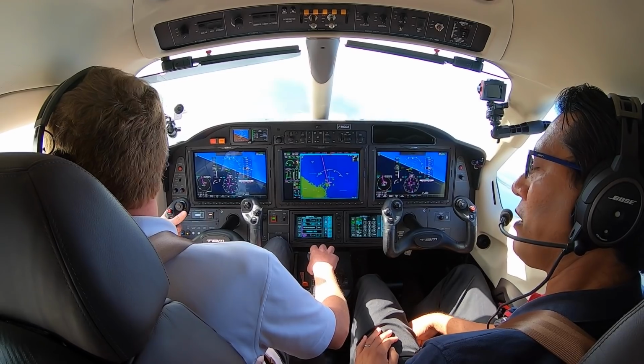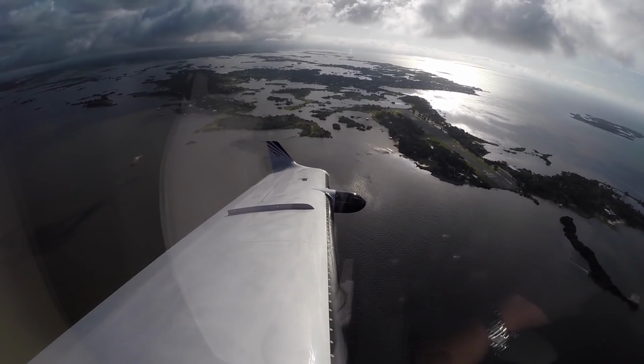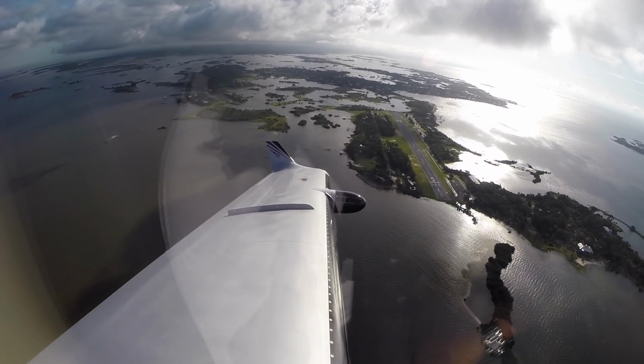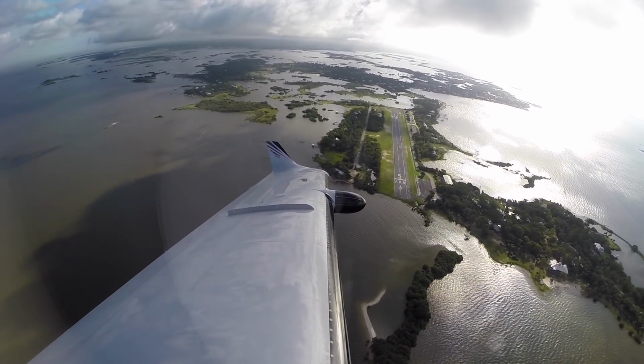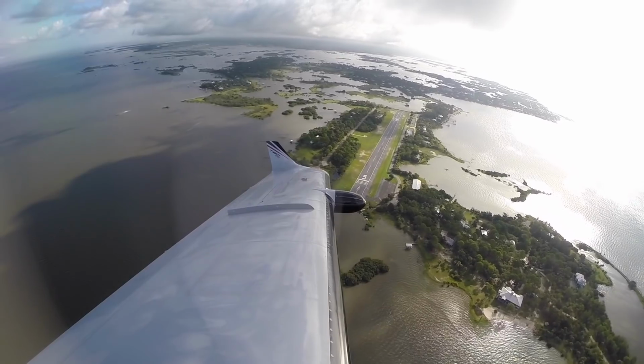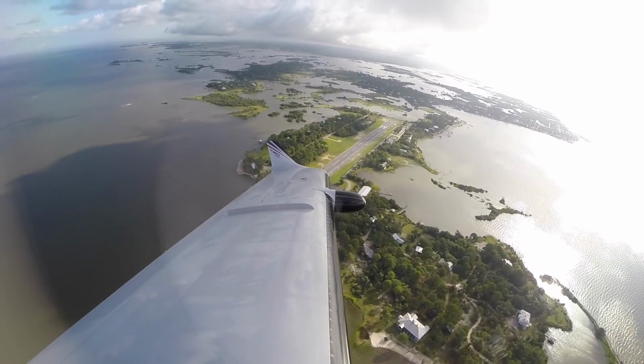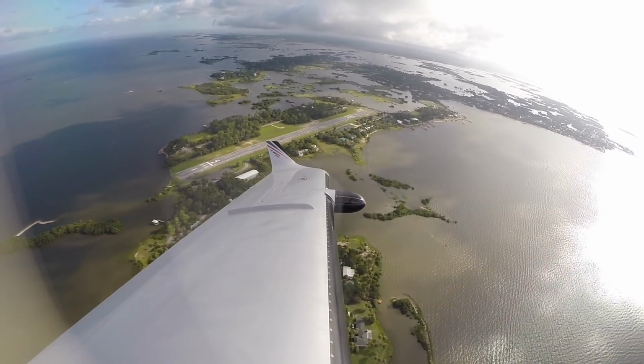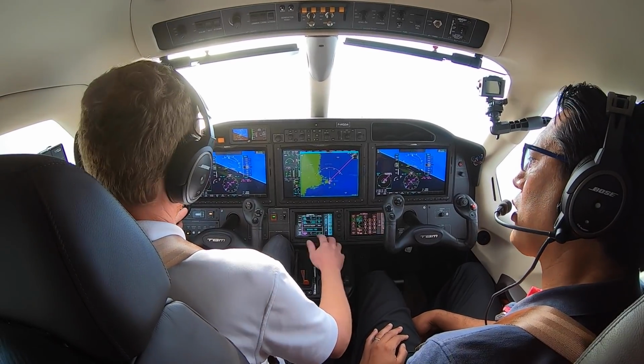Oh, man, that should be the money shot out your left window. It is beautiful. I can see why you like to come here. Oh, it's gorgeous. This is definitely a really cool looking airport. Excited to try to land this thing here. I think we'll be all right. You gotta remember, go-arounds are always an option. When in doubt, go around.